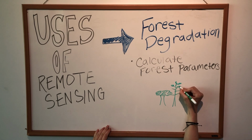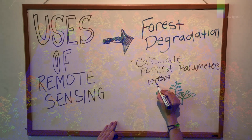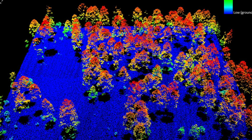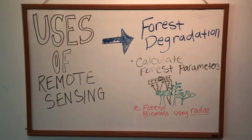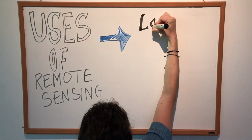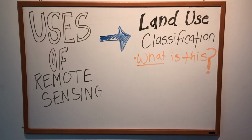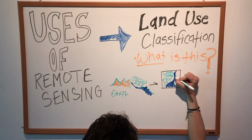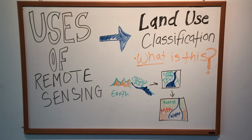Active remote sensing, like radar or LiDAR, emit waves from the satellite. When the waves bounce back, the satellite can calculate how far away that object is. To process a satellite image, the first step is often to categorize the land type based on its ecosystem and use. This process is completed with coding software and also comparing the land type to actual field data. The goal is for the classification to be as accurate as possible.